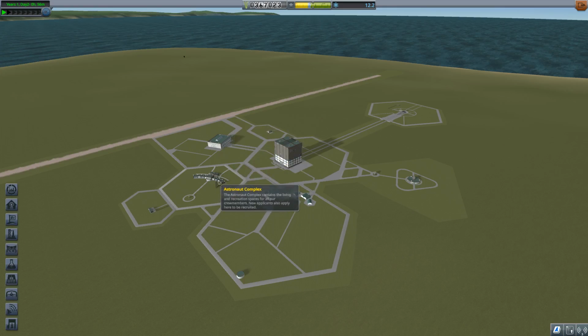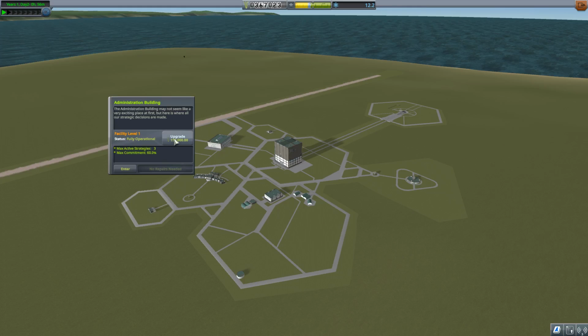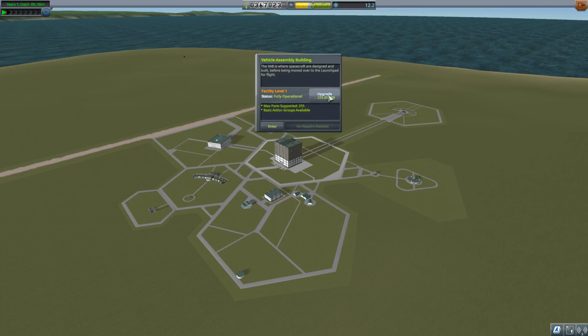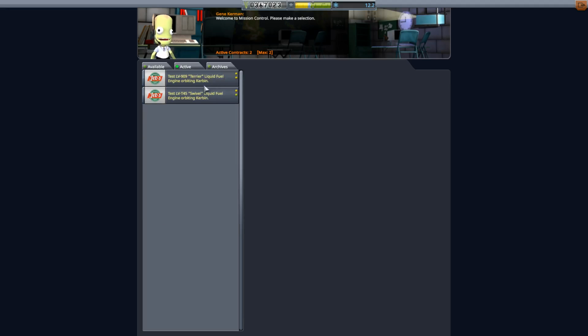Okay, we can't even come close to affording that. Astronaut complex. You can do EVAs. Okay, well that's for the distant future. And we can have more strategies when we upgrade the administration building. It's almost tempting to do this, but it's going to be quite expensive. Let's try to complete this contract first. We will need more parts at some point, but I don't think we need more parts immediately at that cost.